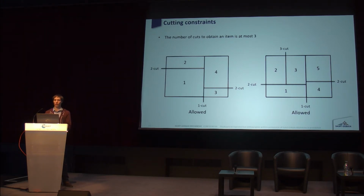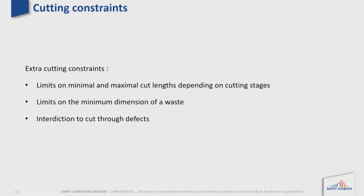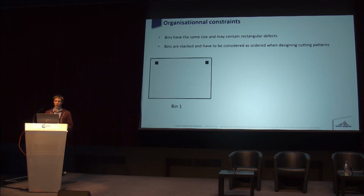Due to technical limitations, we also limit the number of cuts which can be performed to obtain a glass piece, an item. In other words, we bound this number by 3. So the two patterns presented here are allowed, because on this one you can obtain all the items in 2 cuts, and on this one you obtain all the items in 3 cuts. There are also some extra cutting constraints, also due to technical limitations: there is a maximum and a minimum cut length that can be performed. There is also a minimum dimension of waste, and obviously it is forbidden to cut through a defect.